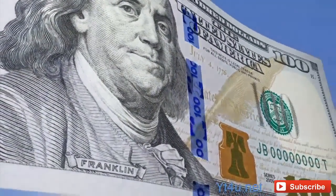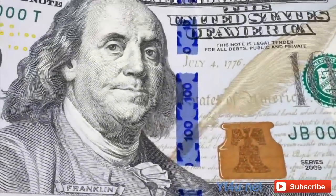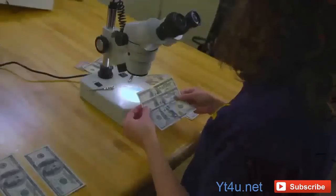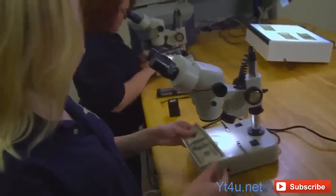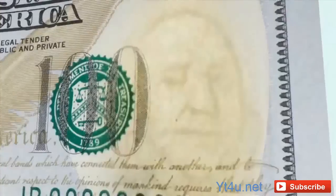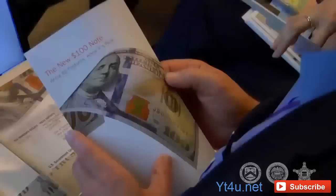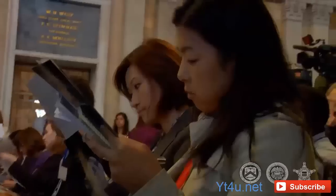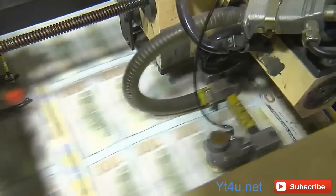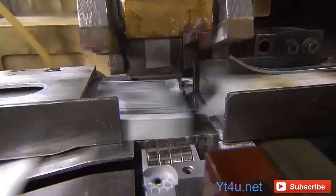The blue 3D security ribbon and the bell in the inkwell, both of which can be found on the front of the new note. We've also retained some security features that have proven to be effective in previous designs, such as a portrait watermark and the embedded security thread. The design for the new $100 note was first unveiled in 2010, but issuance was delayed until the Bureau of Engraving and Printing resolved unexpected production challenges.